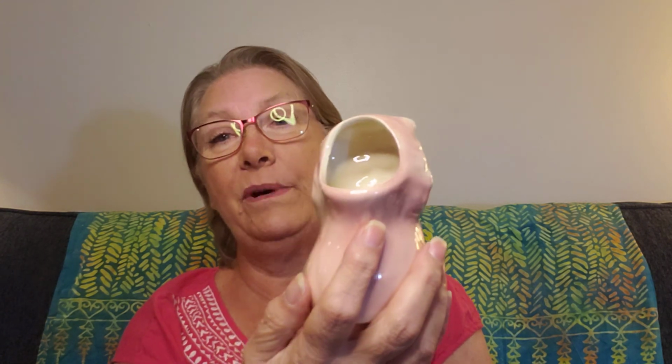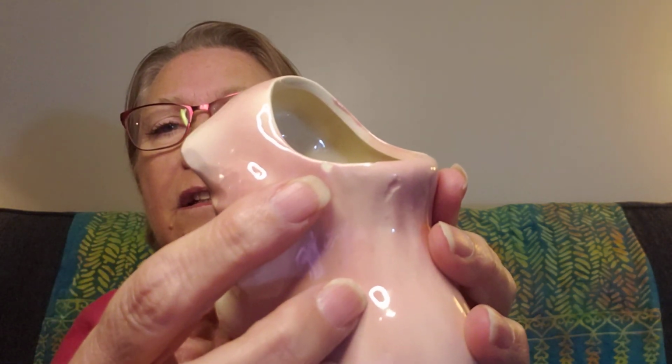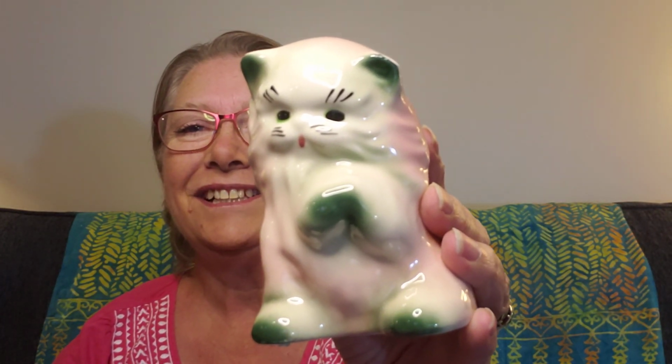Speaking of cats, here's another one. Isn't she adorable? And she is a little planter. A little kitty cat head pot. And of course, I believe she was made in Japan. There are no markings to speak of. Well, it does have a tiny chip on the back, right there. But not very noticeable, pretty easy to fix. But she's just as cute as could be. Love her.